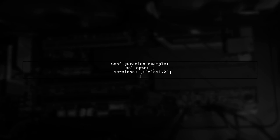To resolve this, you can specify the TLS version in your repo configuration. Adding the ssl_opts with the correct TLS version can help establish a successful connection. Here's how your configuration should look. Make sure to include ssl_opts with versions set to TLS v1.2.